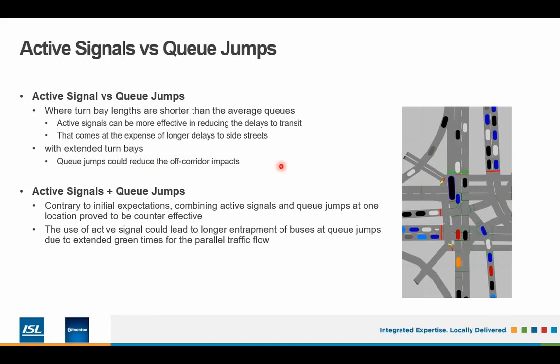There was an expectation that if we combine these two measures together, we would probably get better results.